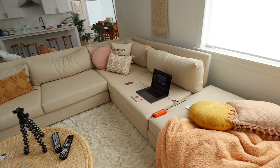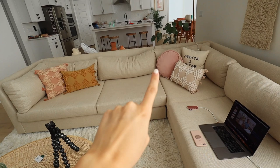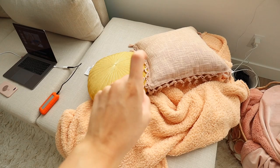Okay guys, so that is all the cleaning that we're doing today because we've been working on some other stuff. We actually just filmed a video, which I'm editing over here. And then I also have a package of all these new pillows. We were trying to shoot some stuff. So these are super cute. I will link them down below. This one, this one, this one, this one, this one if they still have it. This one, this one if they still have it.